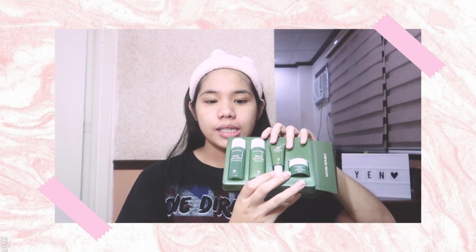So, my next one is this Snail Solution Essence. And as you can see, compared to what I used earlier, it's super small. Why? Because I just took it from the travel size products. I'll show you. This travel size is this one. So, step 1 is the skin booster, step 2 is the emulsion, step 3 is the essence, and step 4 is the cream. But, unfortunately, I haven't bought a big essence. So, I'll just make do with this small size essence.